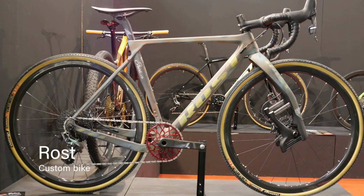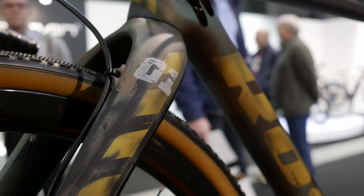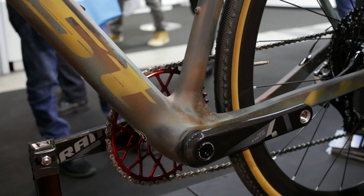Talking about nice looking bicycles, this is another custom bicycle, custom paint job. This Rost bike is like something in between a gravel bike and a mountain bike, with the Lauf leaf spring suspension. But it looked really awesome. It was like a showstopper. I walked by this booth and I just stopped and took pictures of it. It was that gorgeous. So really nice job, guys.